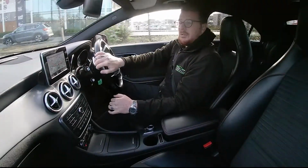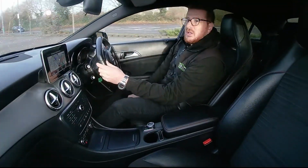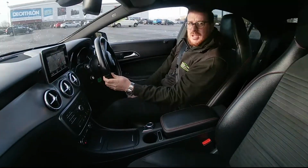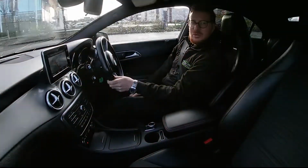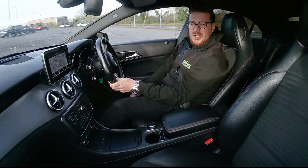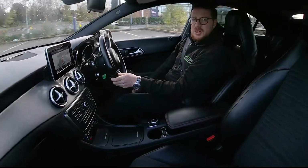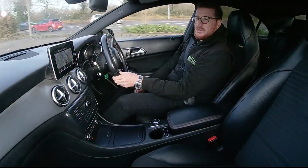So we're on here now, nice big open space, but you can see full left lock. It's really nice, it's really tight steering again. Similar to the right hand lock, you've got no wobble, you've got no judder, you've got no stepping out. It's just really nice, tight turning circle, meaning you're easier to get out of trouble.